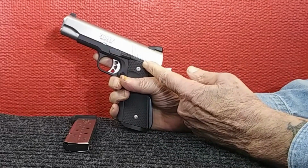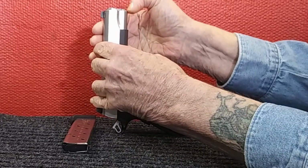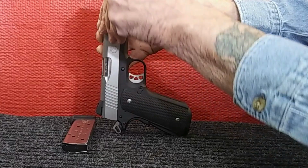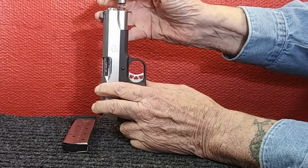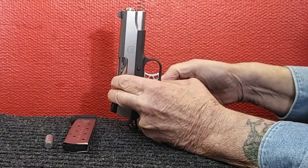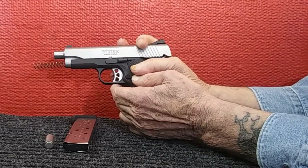Move the thumb safety lever to the up position. At the muzzle, and using thumb pressure on the recoil spring plug, press the recoil spring plug down until it clears the barrel bushing. Move the barrel bushing clockwise until it clears the recoil spring plug, keeping pressure on the recoil spring plug. Slowly allow the recoil spring and plug to move upward until no spring tension is felt. Remove and set aside the recoil spring plug. Move the thumb safety to the down position.